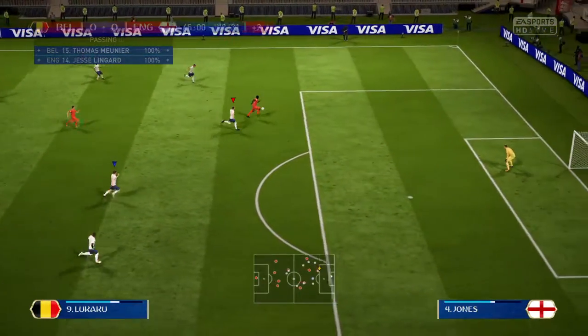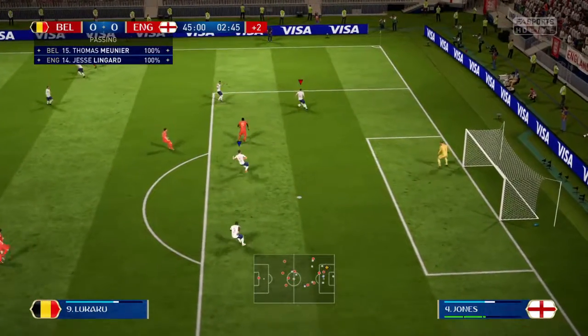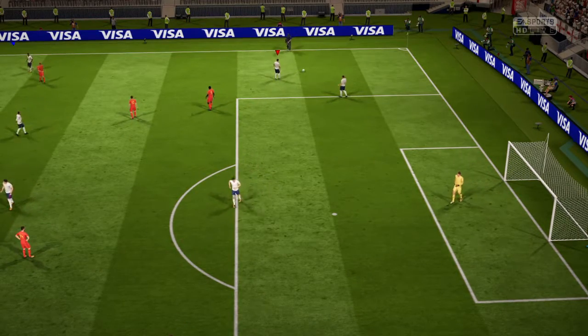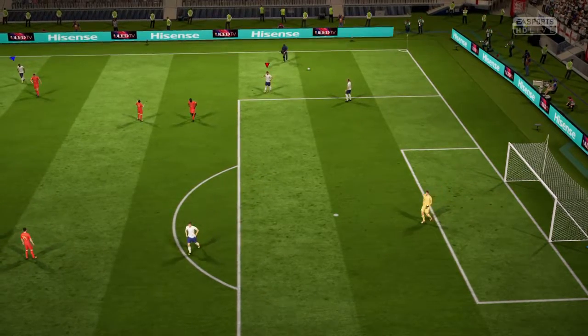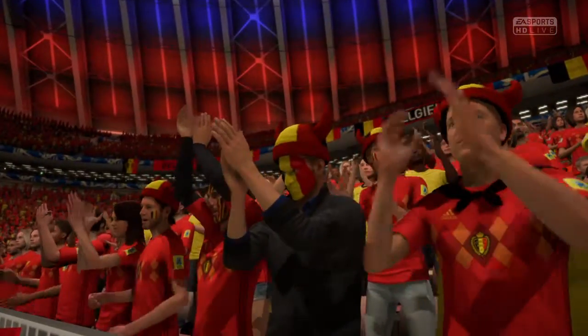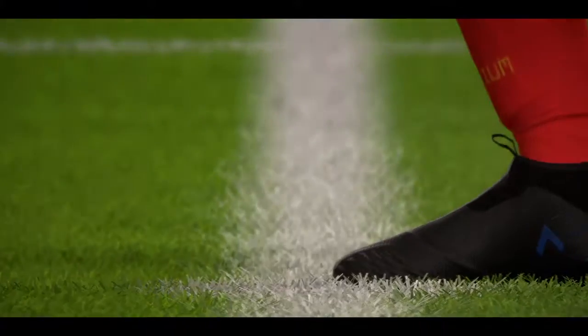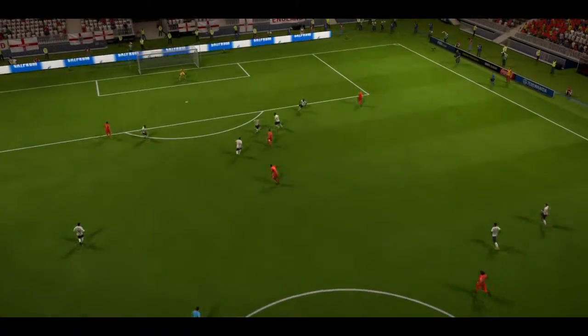Probing the pass. Breakaway doesn't quite. So it's half time and we're still waiting for that first goal. I think the manager's going to say it. With Kyle Walker in the fullback positions. And shoots!